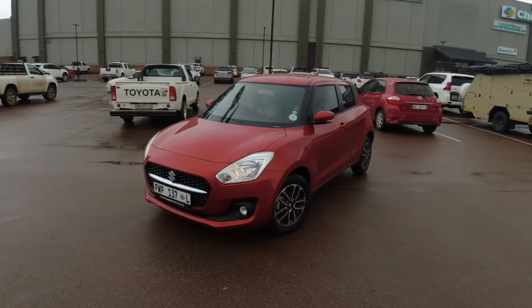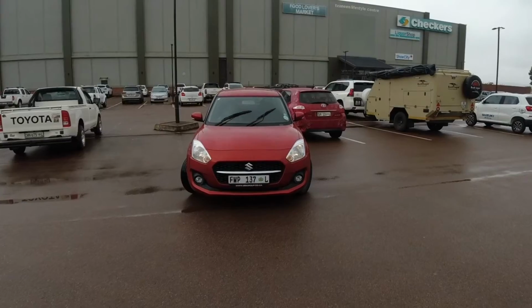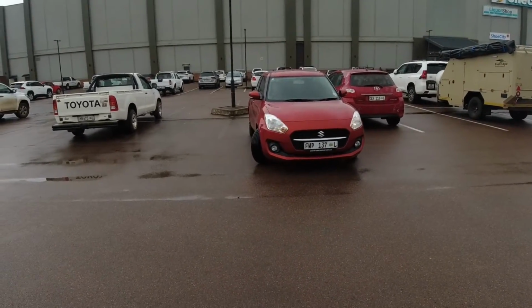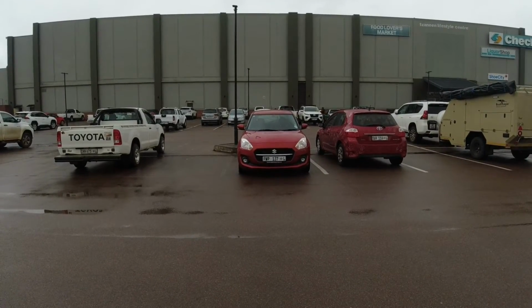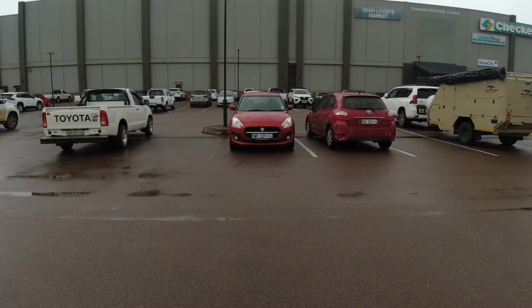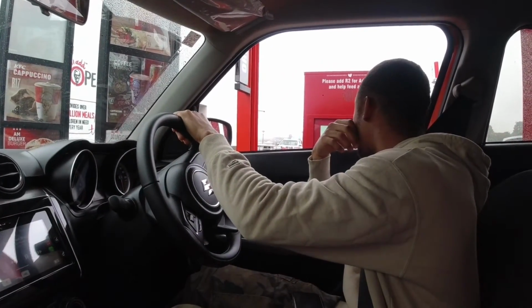Another highlight to note is when driving on the highway. I've only noticed this on the highway. Obviously on the highway you're driving with other cars around you on the same lane, and the car tends to be blown around by turbulence coming from cars driving past you. Now this is a very light car at 875 kilograms, and I believe that is why that happens. So that is something to note.